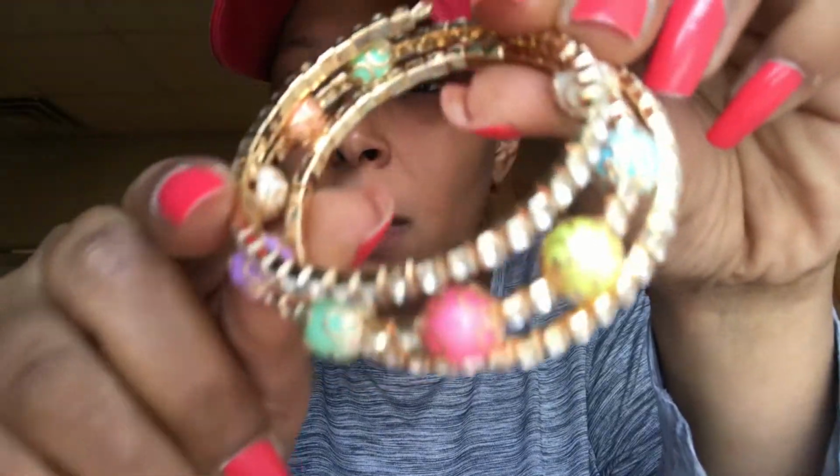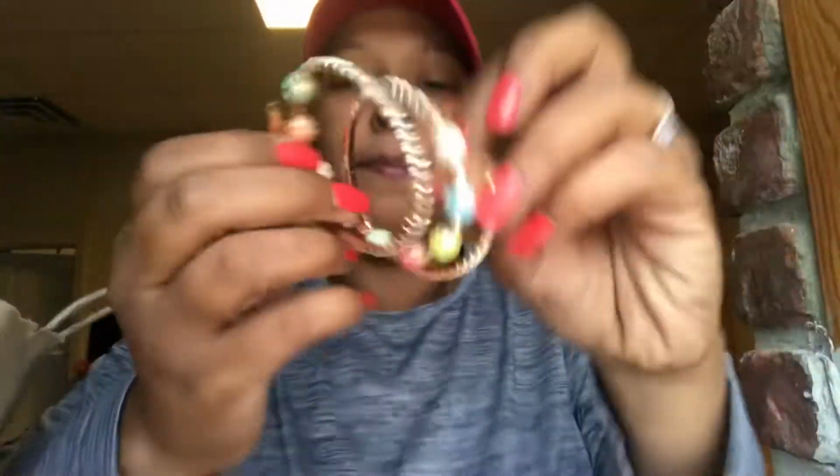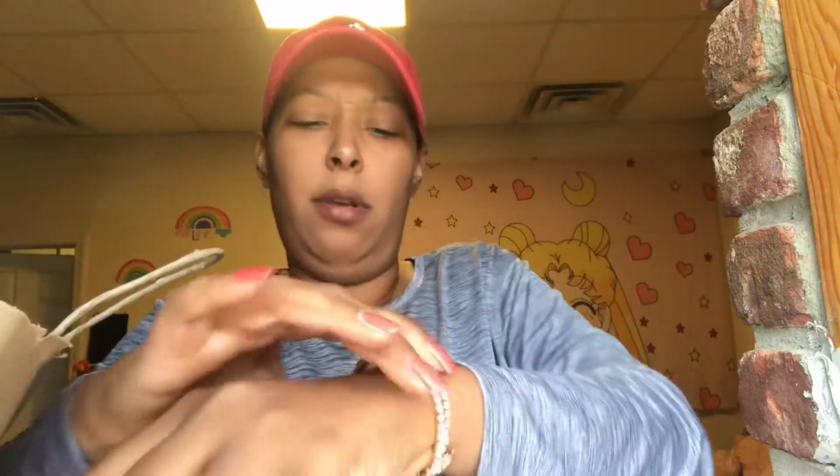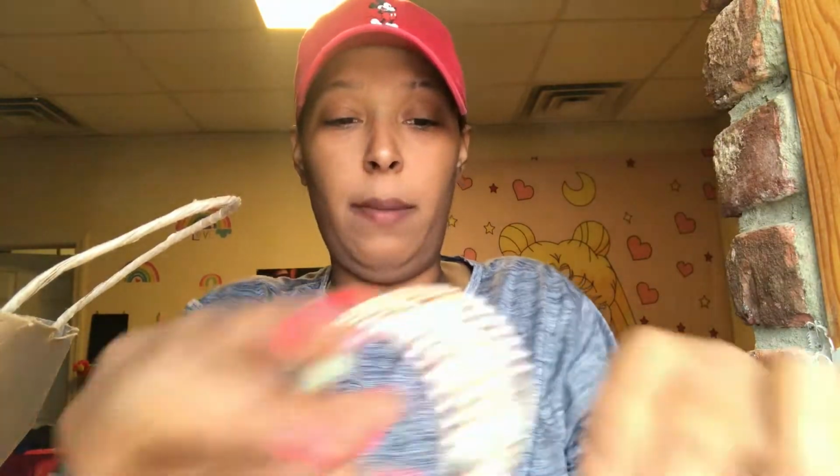Wait. Oh my God. The camera doesn't do it justice. Look at this, y'all. Let me just show you. She's not getting this. Look at that. Can y'all see that? Y'all can't even really see. How pretty. Oh my, she not getting this. I'm putting this right in my little jewelry box. Next.